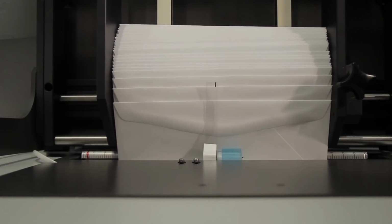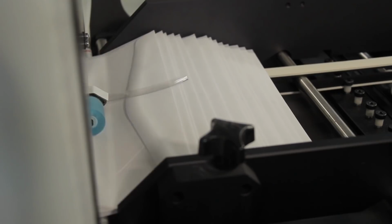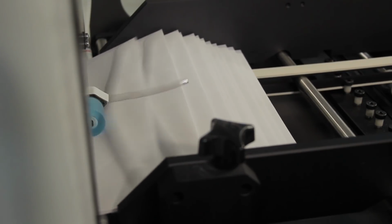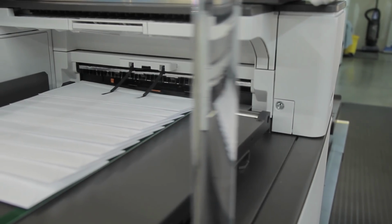The quality of the jobs on the Impress are just the best. The first few jobs we printed, I went through and showed everybody in the shop. I said, look at this, how great this is. And everybody just loved it. And the customers loved it. And it's just so easy, and the quality is just outstanding.